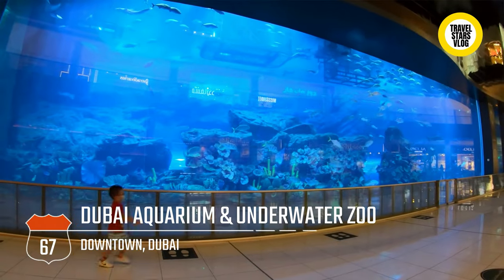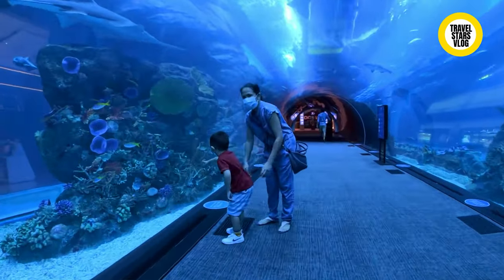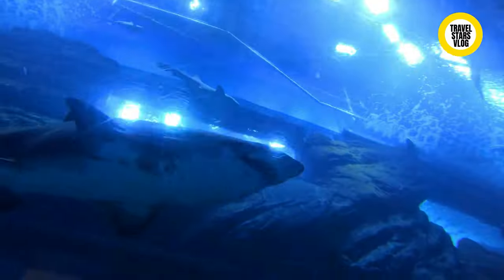Number 67. Dubai Aquarium and Underwater Zoo. It is one of the most captivating attractions in Dubai. With capacity to hold 10 million liters of water, Dubai Aquarium is one of the largest indoor aquariums in the world.